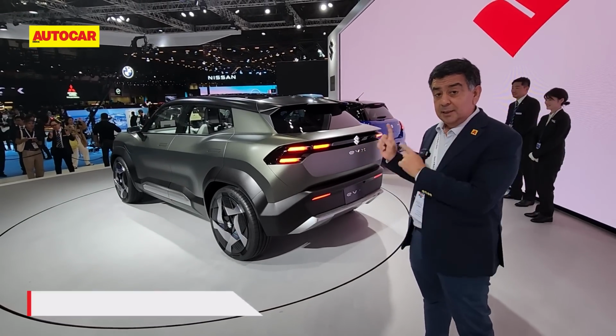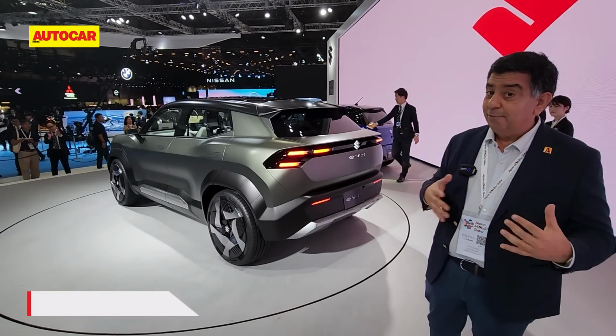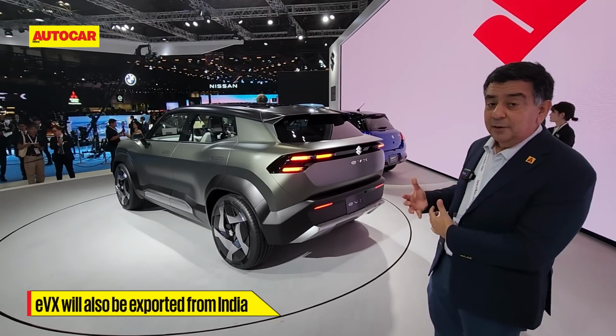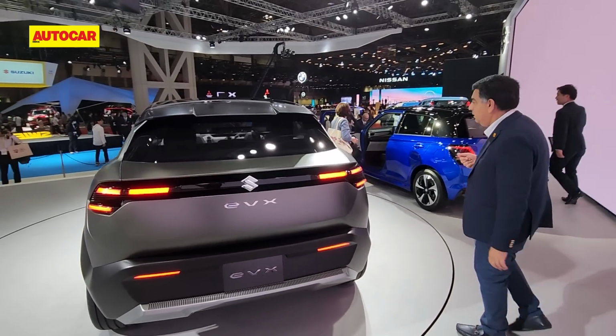Don't forget, this model is also going to be exported. Exports is a very, very important part of the production. In fact, that kind of pays for some of the lower margins which they're not getting on the Indian version. They're going to try and compensate for that in terms of cost. But let's quickly jump and have a look at the interior.